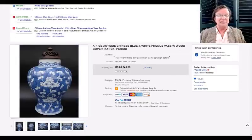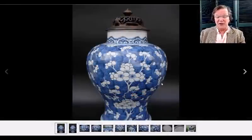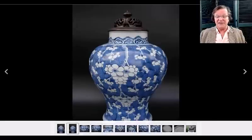And then on to this. This was another Kangxi example, probably Kangxi. This cracked ice pattern is a well-known pattern, but nicely potted. It had a hairline in the neck, but the shape was quite well done.